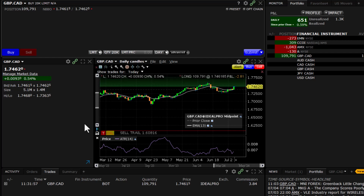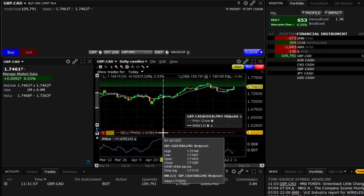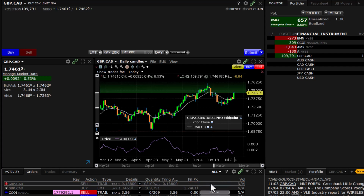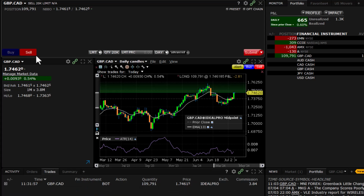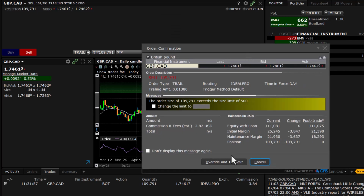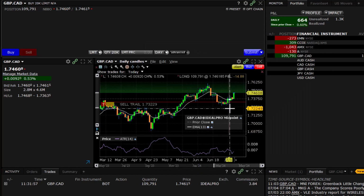Okay, so we now have our trailing stop in. I'm looking at it here, and you can see it is a mile away at 168.19. That is incorrect. I'm going to go ahead and kill that. Let's go ahead and kill this order. All right, let's do that again. Sell, trail, quantity, our stop price, 0.0138. Hit submit. All right. Yeah, I always like to look on the chart to see the line is exactly where it should be. So we are good to go.